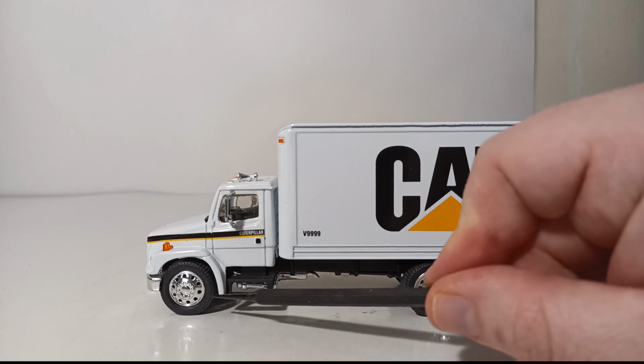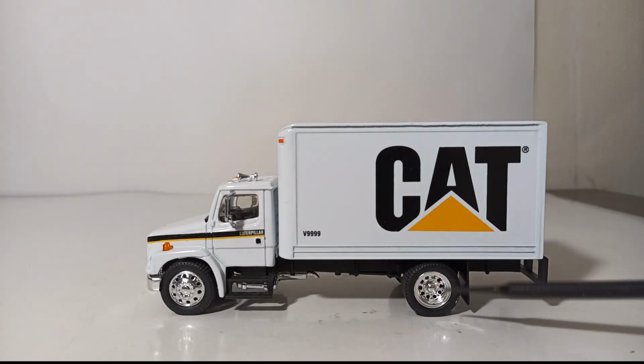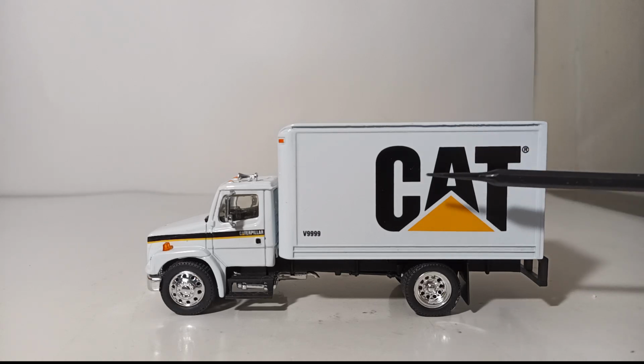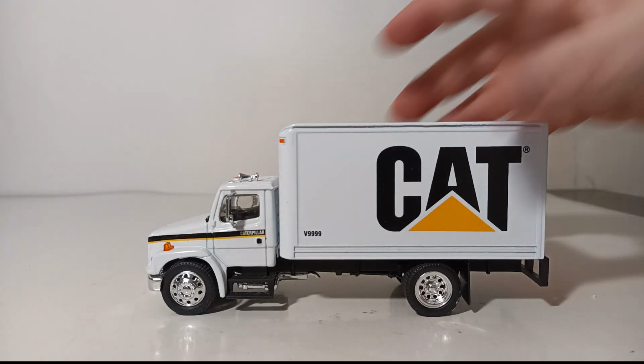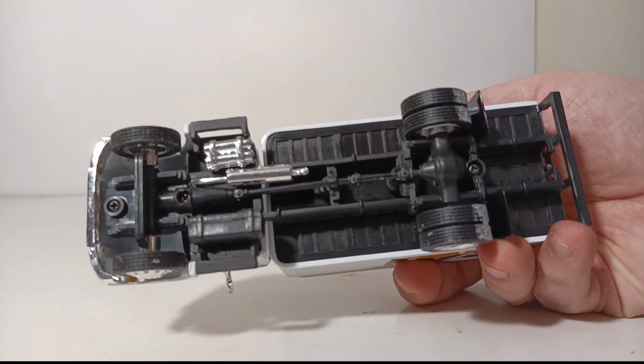You can see that the tires are rubber and the wheels are chrome. They look pretty good. We have Cat with a nice sharp decal that has seemingly stood the test of time rather well. The box itself is die-cast. The cab is die-cast. I think that the chassis, for the most part, is plastic.